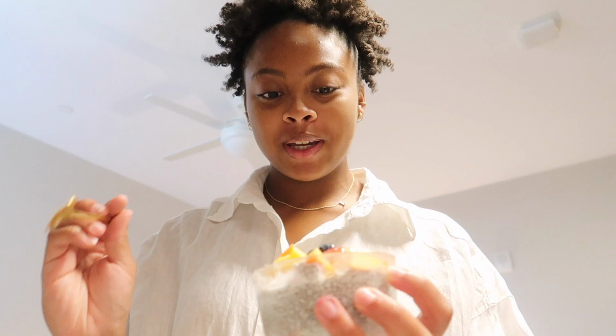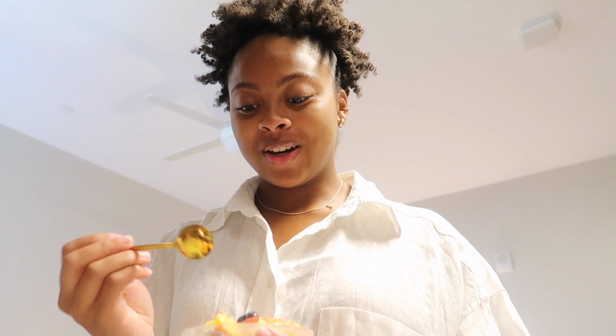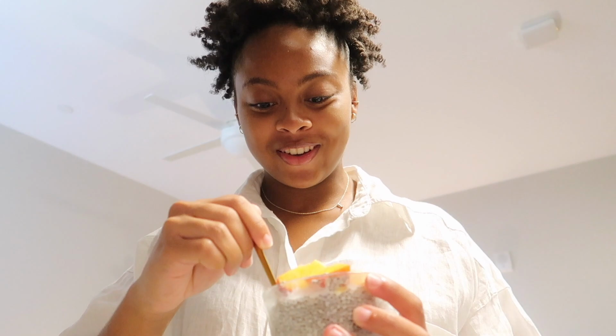Good morning, you guys. It is Saturday morning, and I just prepared, or added toppings to, my chia seed pudding, and it looks like it's gonna be good. I put peaches, blueberry, and honey on top just now, let it sit overnight. So here I go. I've got my cute little gold spoon here that I'm gonna try it with. Let's see. First impression, here we go.